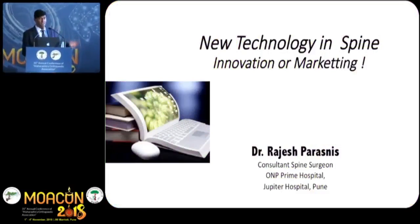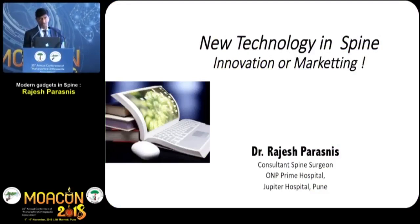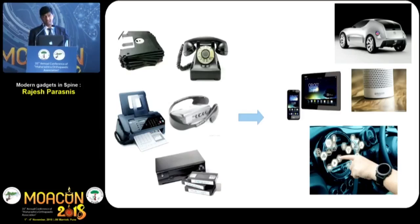When I first read this title, I had to scratch my head to understand the meaning. But as I understand, it means technology, whether science or marketing. If you see nowadays, every year there are new technologies which come. Some of them are really radical, disruptive, and some of them stay for a long time. As you know, most of the gadgets are getting replaced very fast.